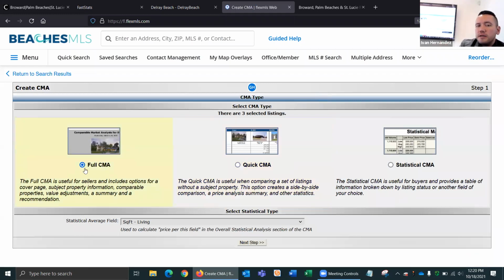You can do a full one, and a full one is going to give you graphs. A full one is going to allow you to create adjustments. So if you had to choose a property that might have been a little bit too big or too small, you can adjust it based on price per square foot. You could do a statistical CMA, and this just gives you your averages. So if the seller or the buyer just wants to know averages, medians, you can click on that, hit next step, and it'll print out right away.